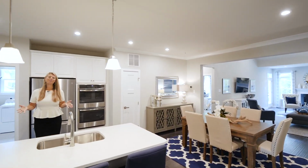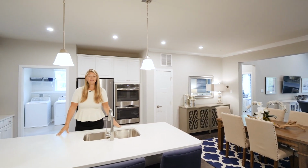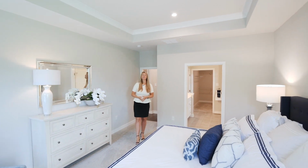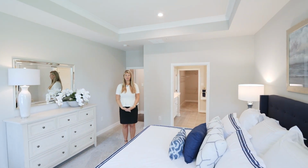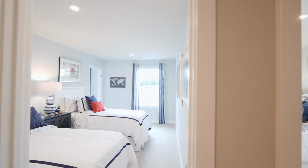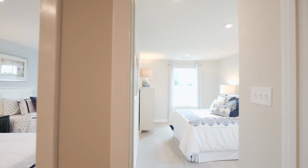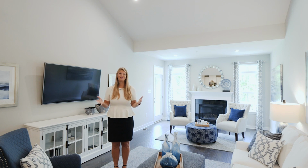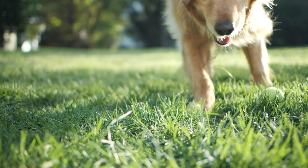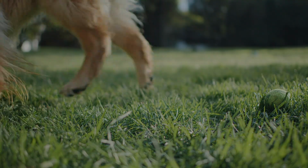You'll have the upscale features you expect, like granite countertops and stainless steel appliances. And if you don't love climbing stairs, you can choose a floor plan with a first floor owner suite. These roomy carriage homes truly feel like single-family homes with up to 4 bedrooms and 3.5 baths, a 2-car garage, and lots of storage space. At Longwood Preserve, the low-maintenance lifestyle includes lawn care so you can retire your mower.